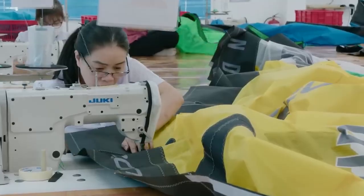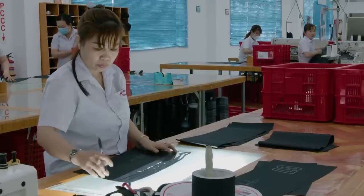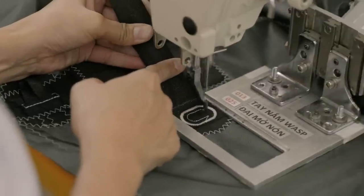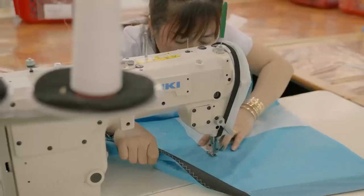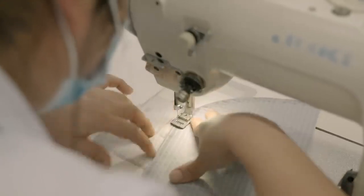People are very, very important. Their skill, their ability is super important for us. Despite all the integrated tech, sewing is still by far the most key skill here, and there are 888 sewing machines across all 9 factories, with more installations on the way.